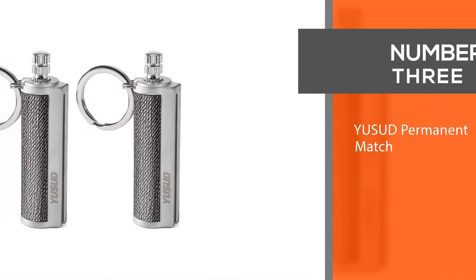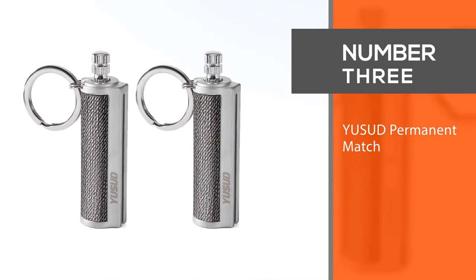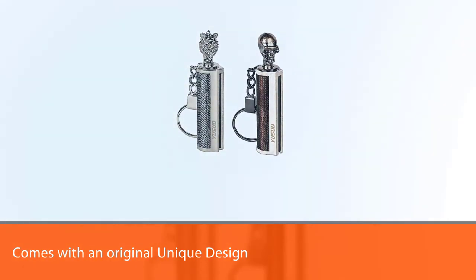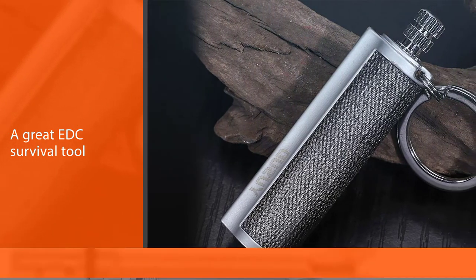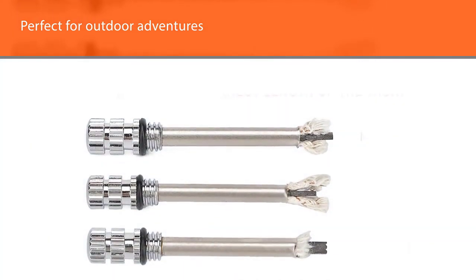Number 3. YUSUD Permanent Match. YUSUD Keychain Flint Metal Matchstick Fire Starter comes with an original unique design. This flint metal permanent match looks just like an EDC keychain and it is an everlasting match. It is a great EDC survival tool and is perfect for outdoor adventures such as camping, hiking, and backpacking.